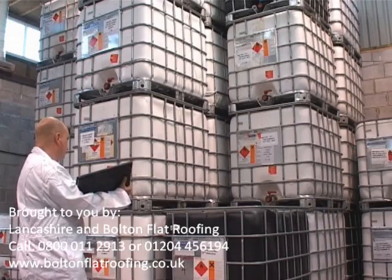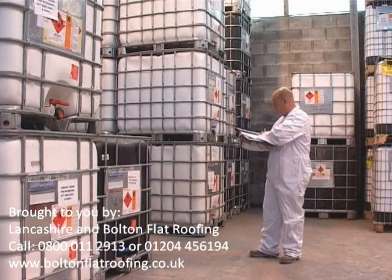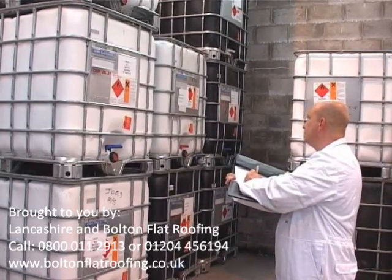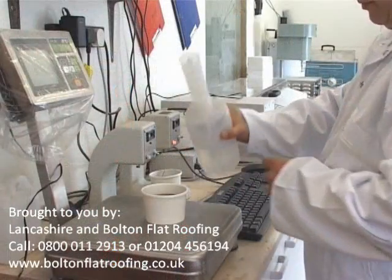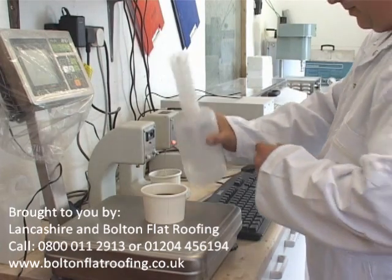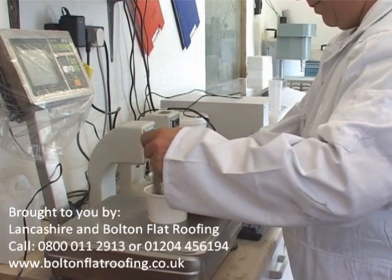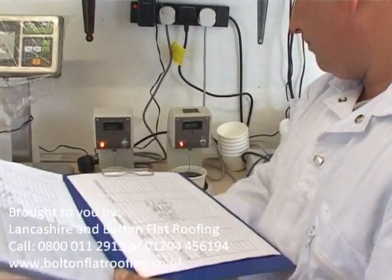Topseal is one of the largest and longest established GRP companies in the country and was the first company to be able to offer a BBA-approved system. You can therefore be assured of receiving an unparalleled level of service and quality when dealing with Topseal Systems Limited. All of the components manufactured to install a Topseal roof have undergone rigorous testing and are fully approved by the British Board of Agreement. Using only the finest quality materials from quality sources, you can be guaranteed that you have chosen the finest roof coating that money can buy.